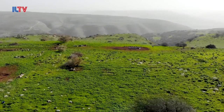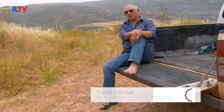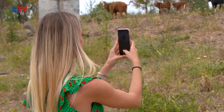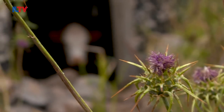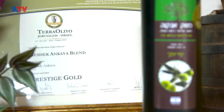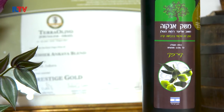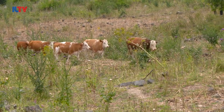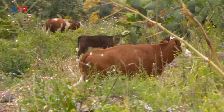This is a family farm. On my farm, we grow cattle, Simmental cows for meat, and we have olive trees. And we produce olive oil. We sell it all over the country. In Israel, we have very, very good professional farmers and very, very good agriculture.